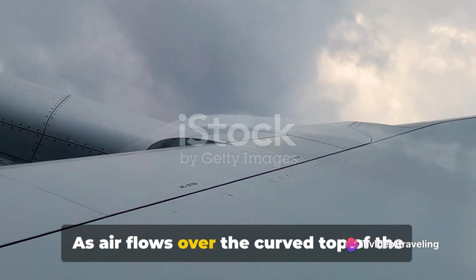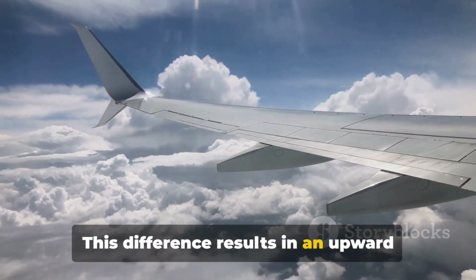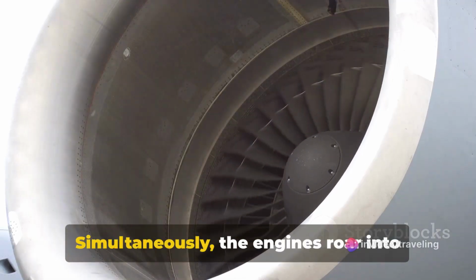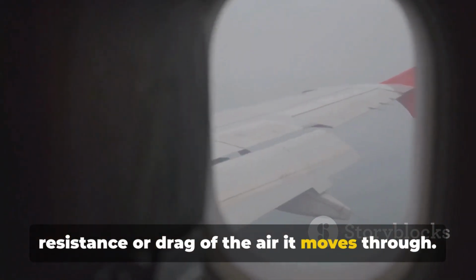As air flows over the curved top of the wing and the flatter bottom, a pressure difference is created. This difference results in an upward push, or lift, that counteracts the weight of the airplane. Simultaneously, the engines roar into action, providing the necessary thrust to propel the airplane forward. This thrust helps the plane overcome the resistance, or drag, of the air it moves through.